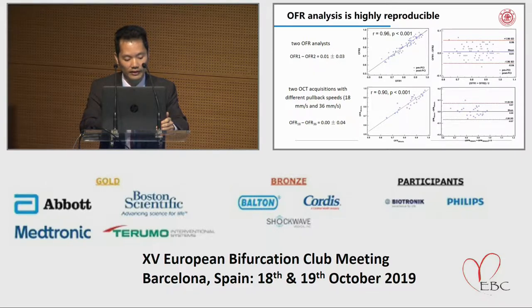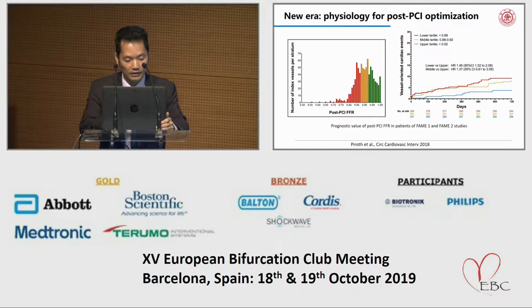Another important finding of this study is that in patients we did two pullbacks with different pullback speeds: one is 18 millimeters per second, the other is 36. And if you do the second pullback, the cardiac phase will be different as well. So all this together contributes to a slightly higher standard deviation of 0.04, which is still very good. So we think that this application can be targeted at this moment for post-PCI optimization.